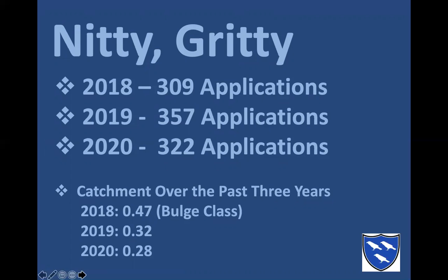We have in excess of 300 applications where parents name Valley Primary School as one of their 6 preferences on the admission form in any given year. And the catchment, you will see here, in 2018, it was 0.47 of a mile. And I've put in brackets there, that's where we took our last bulge class, where we took 3 classes in reception. For the past 2 years, we've only taken 60 children, so 2 classes in reception.